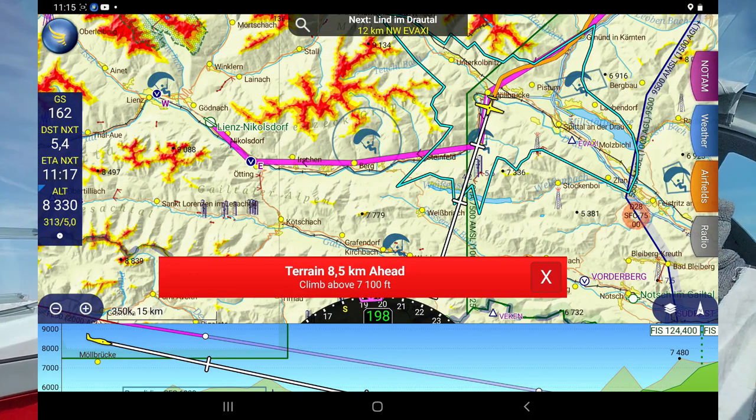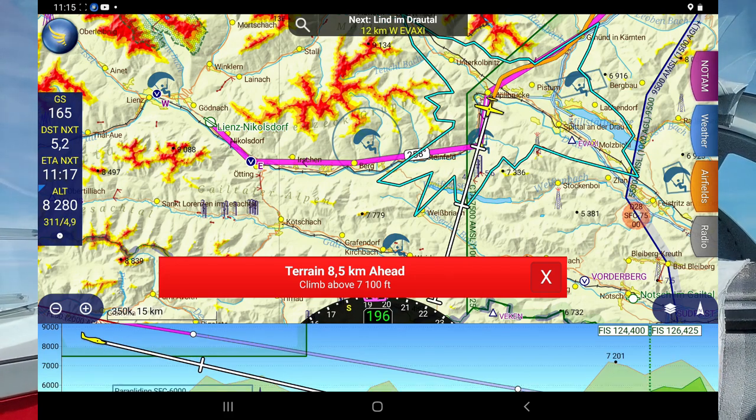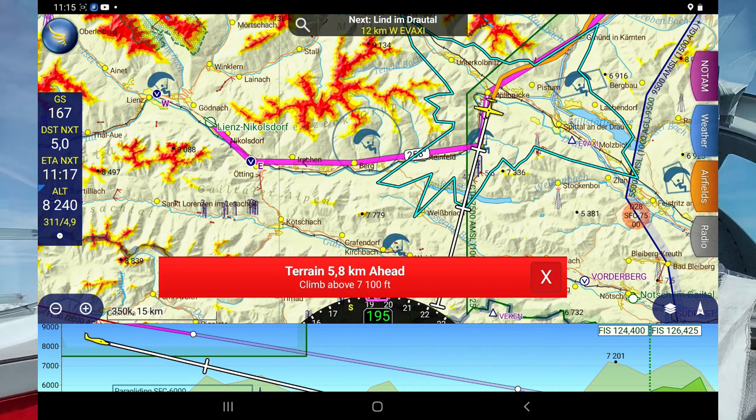Alright, so let's start the descent. I believe we are in the right valley. There.